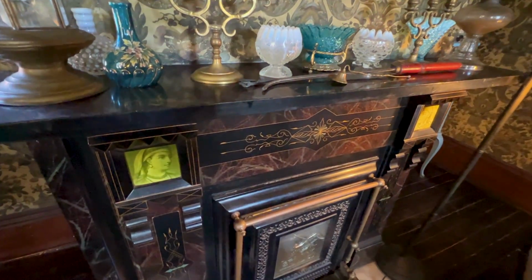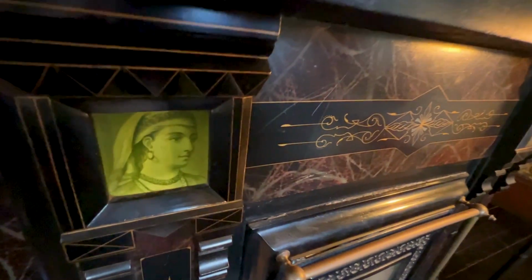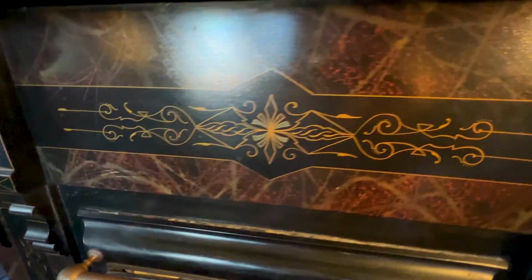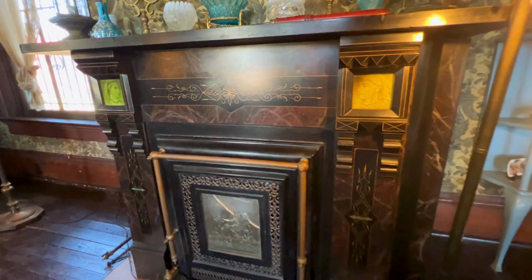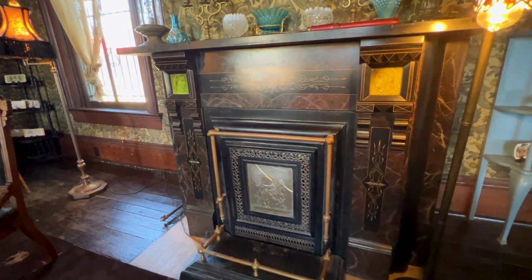Behind me, one of the many beautiful faux marble mantels in this house. Now this mantel is actually cast iron with a slate mantelpiece painted to look like marble. And inside it has 2 portrait medallion tiles in a fabulous glaze that almost seem to have an internal luminescence. They are unbelievable. They look like they glow from behind, but I promise they don't.